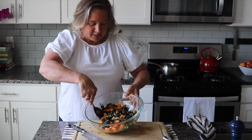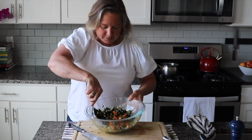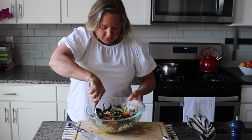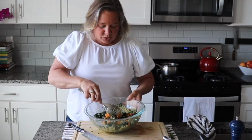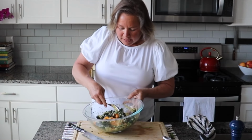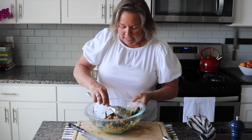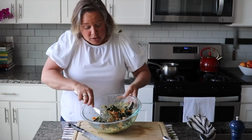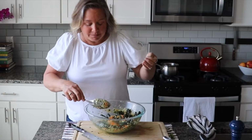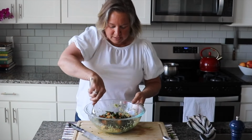Oh my gosh, yum. This is amazing, bright and beautiful. Okay, and so it's not super heavy on the quinoa. So you can see that it's a lot of vegetables and then just enough quinoa to give it that nice texture, and the really delicious vegetables to give quinoa some texture. And the flavor will just be so yummy.